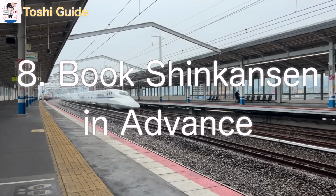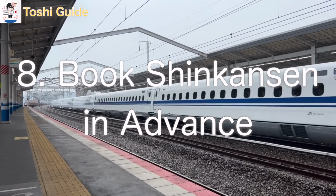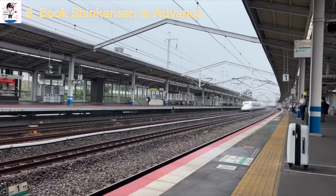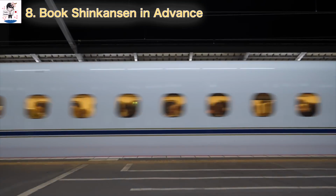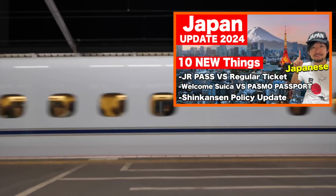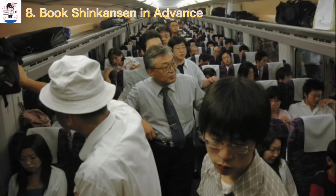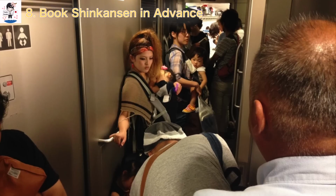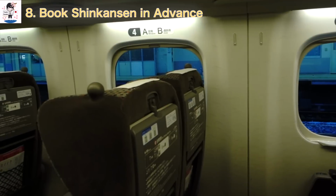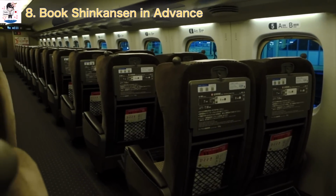Number 8 is book Shinkansen in advance. When traveling in Japan, unless you are staying in only one city, you will most likely take the Shinkansen for transportation. As I explained in a previous video, over-tourism is currently occurring in Japan, and there is a risk that you will not be able to take the Shinkansen on the day and time you want to ride. Therefore, in this chapter, I'd like to introduce the services crucial for your booking of the Shinkansen.